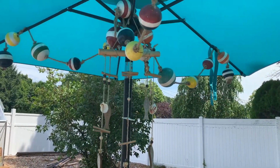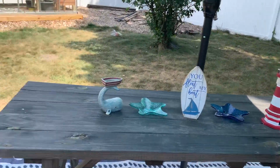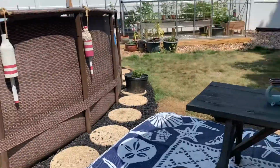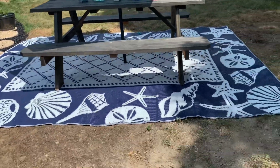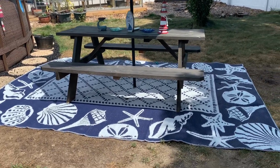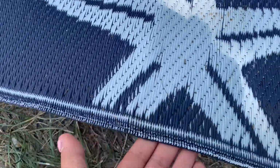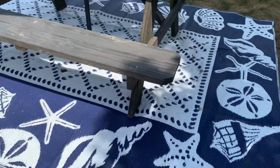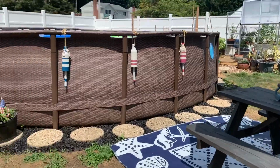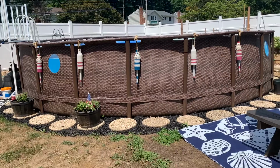And then unfortunately, I showed you guys that we were gonna get two rugs to match that one, but they didn't have the same one, so we ended up just getting something different, which totally goes with the theme. It's still like that plastic material, but seashells, blue, and then a couple more of those buoys. So we wrapped them all along this side, which I think is cute.